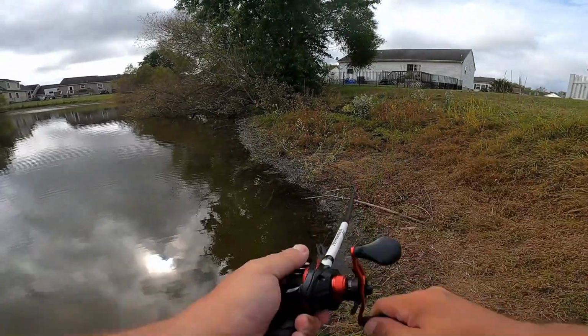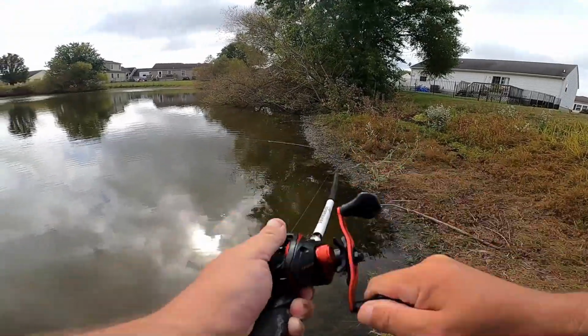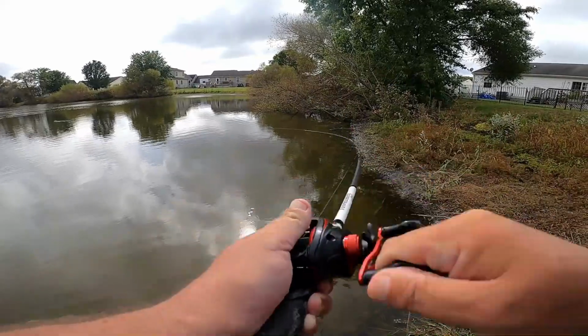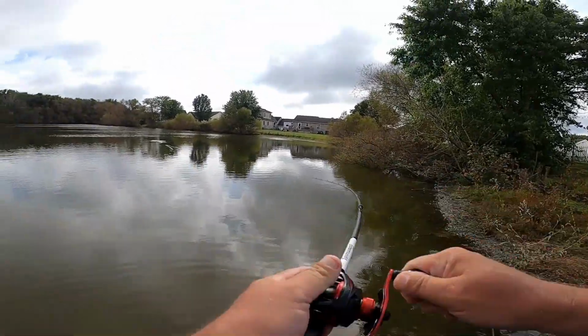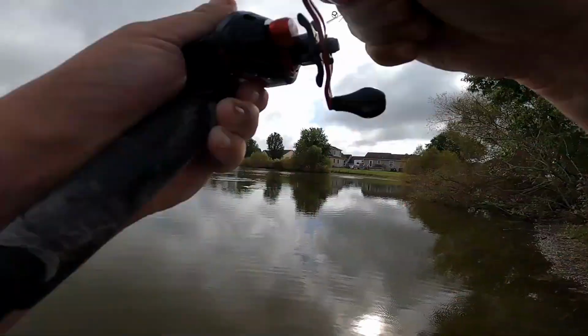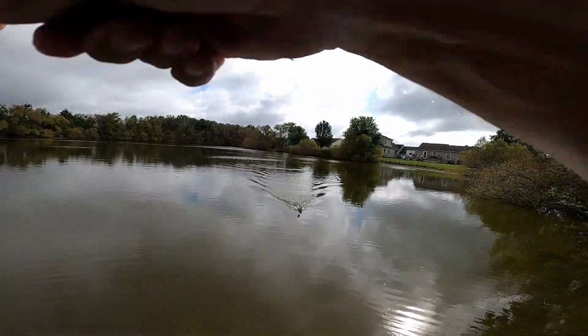Oh my God, there was a huge blow up, guys. Huge blow up. Holy crap. That thing thought it was a topwater bait. What do we got going on here? Oh my goodness. I don't even know how big this thing is yet, guys. But that thing absolutely annihilated that bait.